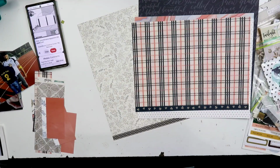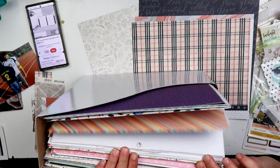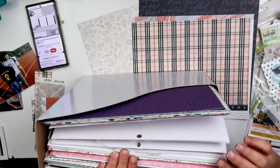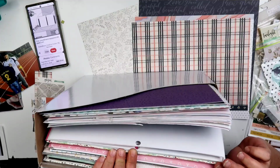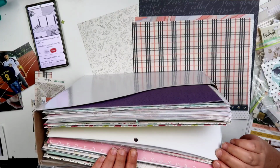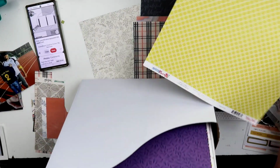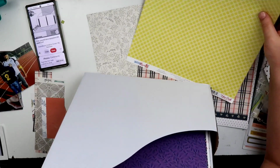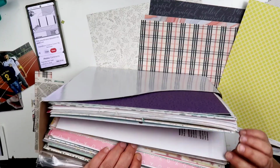All right, I got a stack of, see, I got a stack of papers here. Let's just look and see if we might have a yellow in it that I might like. It has more of a creamy tone like this one, but this has more of a white tone than a creamy tone. But I'm gonna pull it out anyways.